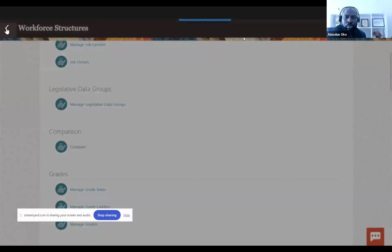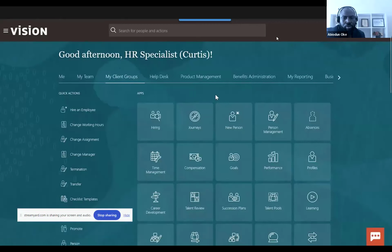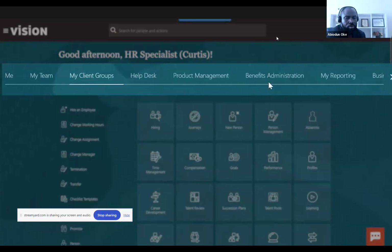Now, navigating back to the home page, there are lots of other areas that can be accessed from a HCM point of view. We've got another one here called Benefits Administration. We've got another one called My Reporting. So if you are involved with creating reports, then there's a specific area for that. But what you do have access to ultimately is governed by your security protocols.